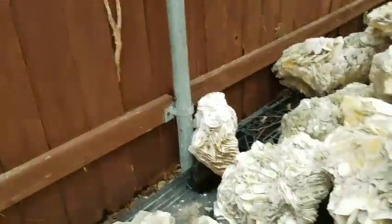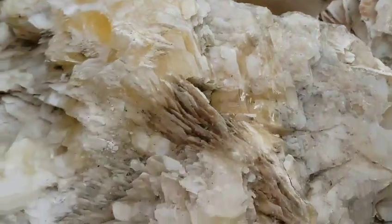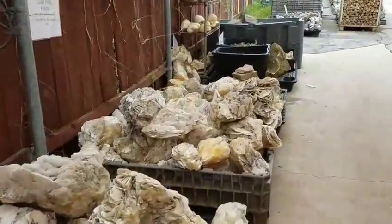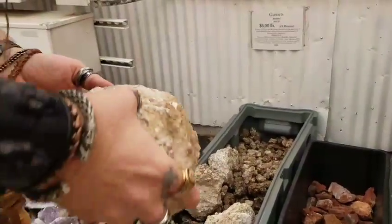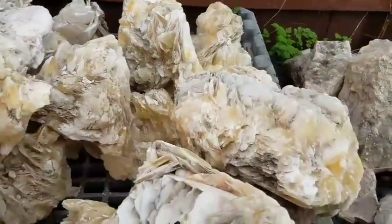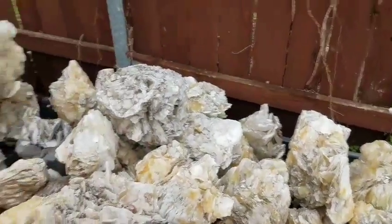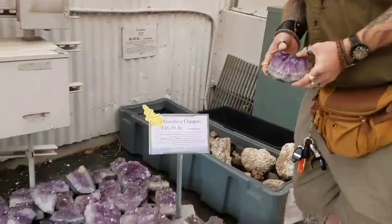Angel wing calcite. Check out those babies. Those are garnets or rubies? It says garnets. I would have thought rubies, but it says assorted African garnets. $6 a pound. These are crazy cool. Loving this. That's gorgeous.